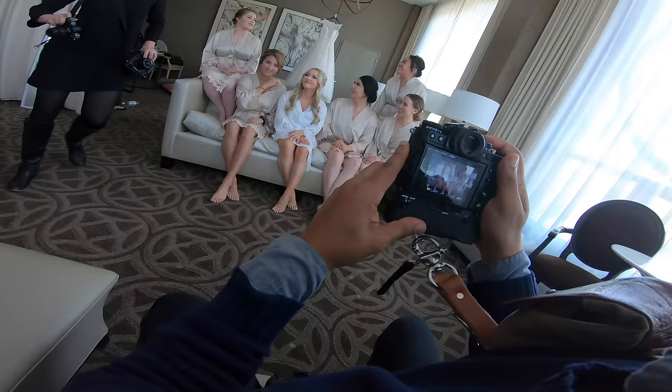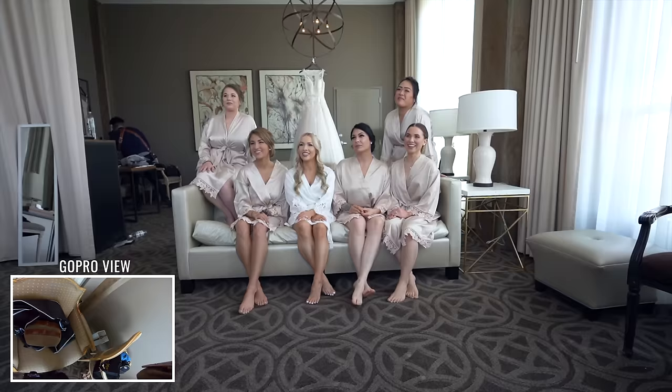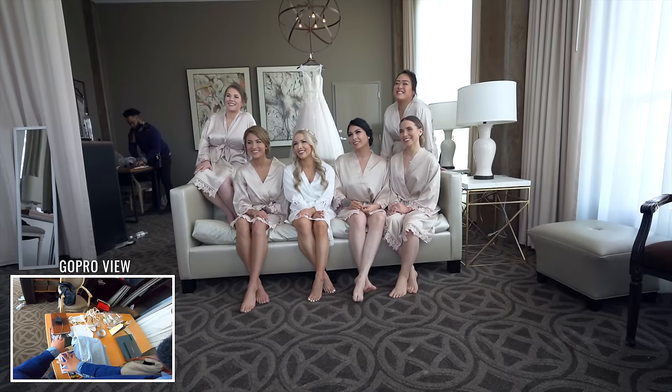Oh, that mess is all up in the shot. If your bride has special robes or outfits for her bridesmaids at the start of the day, make sure you plan out the day so that you have time to get those photos before everyone gets dressed. Basically, after I finished up with the groomsmen, I was able to get this shot real quick and then leave the room while they all got dressed.